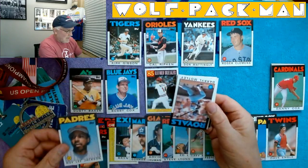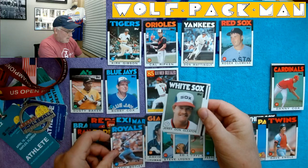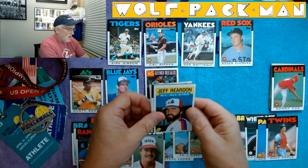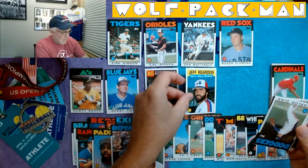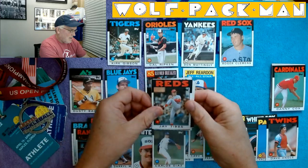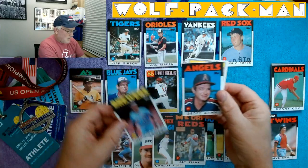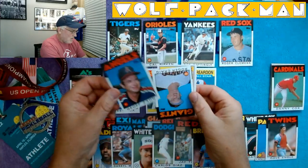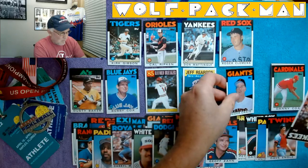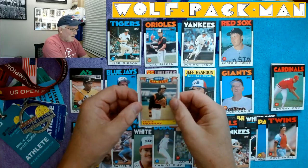Roy Lee Jackson. Daryl Motley. Jerry Don Gleaton. Here's an NL All-Star Jeff Reardon card. That's kind of neat. Carlos Diaz. Jay Tibbs. Deion James. Looks like a manager. Oh, it says pitcher. Jeff Zahn. Oh, there's a manager. Roger Craig. Another manager card. Joe Cowley. Oh, and then this, I forgot, this all-star Eddie Murray card.